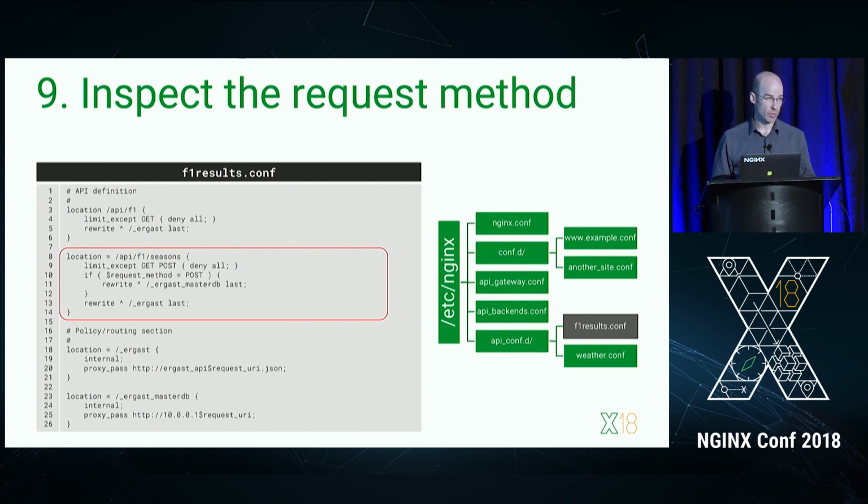And we're using the limit except directive to define what's okay. We're also doing something routing-based here with line 10. If we do send a post in, that's okay, but we're actually going to rewrite the request to go to our master DB, master database location, because that's a write, and we might have a cluster of these things. Most of them are just read-only replicas. We want to send write operations to the master database, and we don't have enough of those to worry about needing to scale them. So there's a few things going on with the request method here.